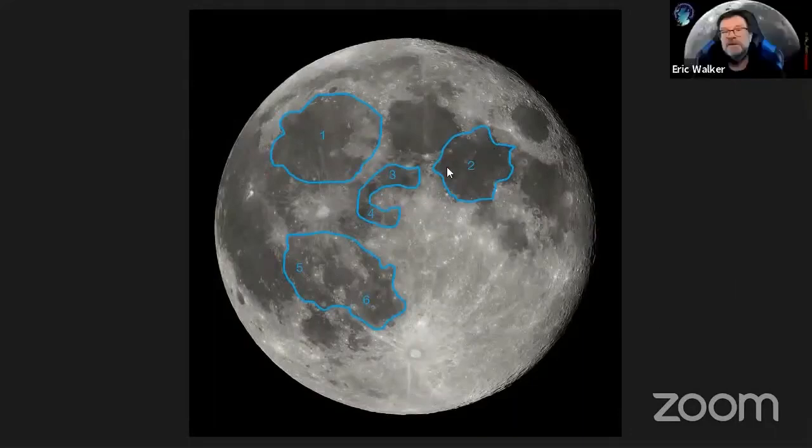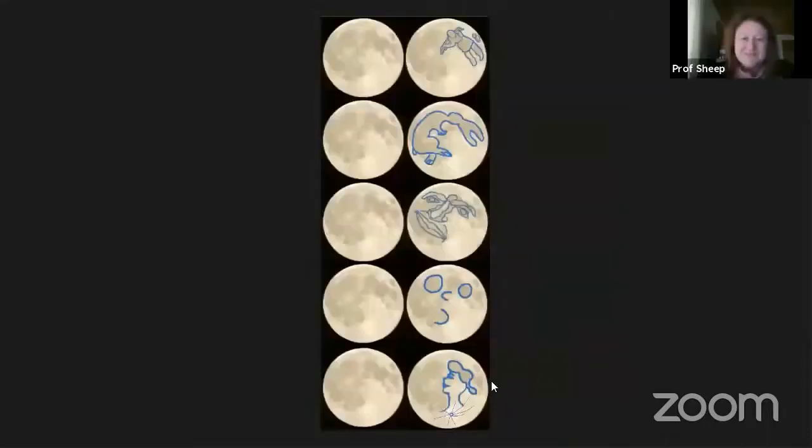You look for these big mares, these seas. These are like volcanic plains, but they've got high iron and titanium content, so they look darker than the highlands of the moon. And there are these big patches, and one and two are the eyes, and three and four form a nose, and five and six look like a big mouth. So that's the way we get brought up with the man in the moon.